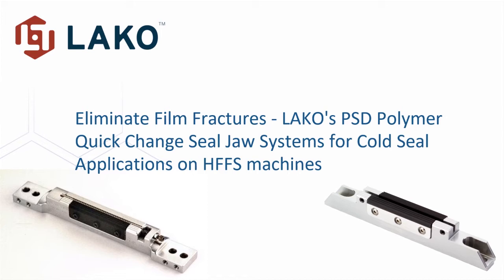The polymer used in the seal inserts comes in various compressions to best accommodate the type of film and film thickness being run. The polymer inserts typically run on the lower jaw on the horizontal form, fill, and seal machines due to the location of the fin seal. In some cases, the fin seal may be formed on the top of a package, and in these cases, the polymer insert will run on the top jaw.